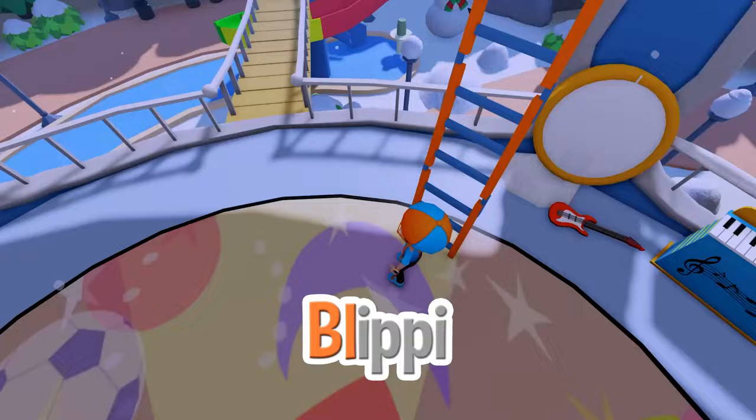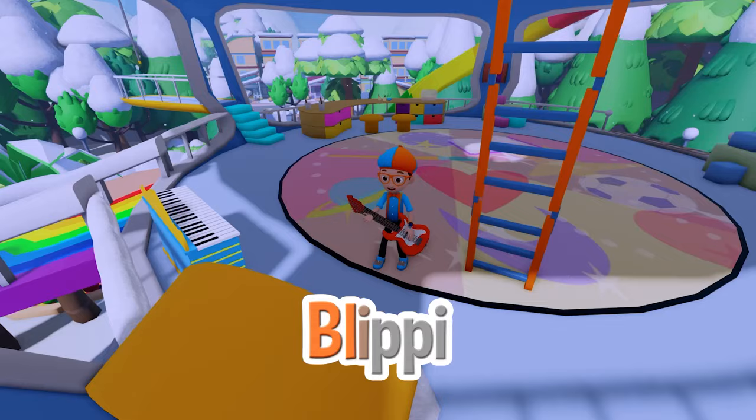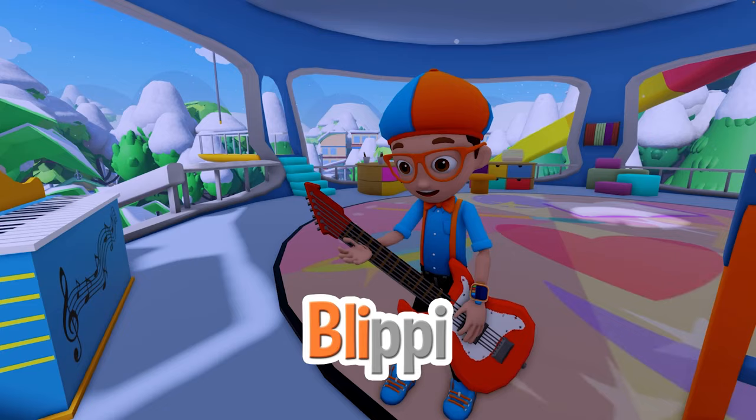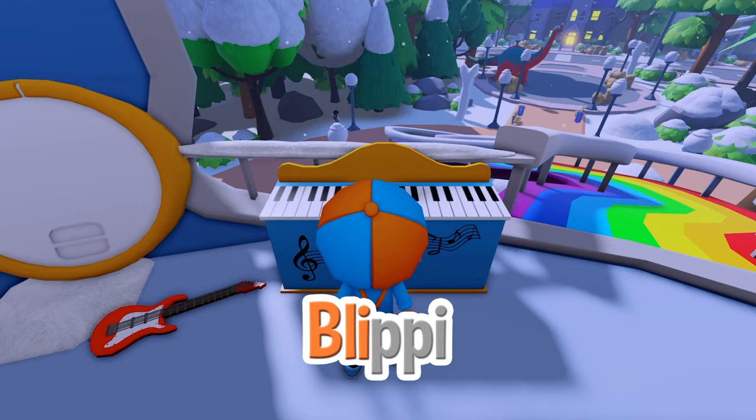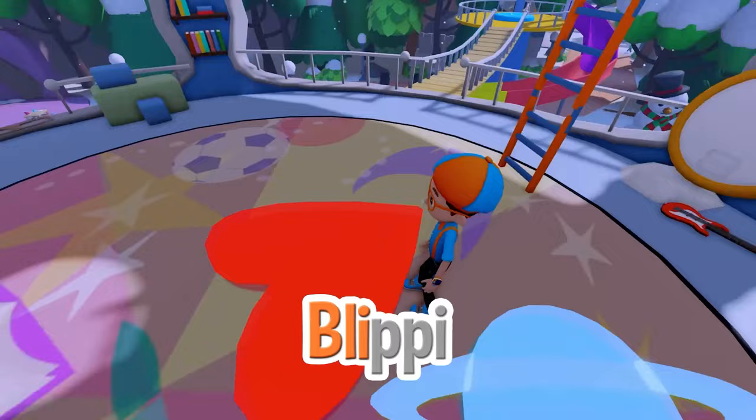Instruments. That word starts with I. And look, we have some here. Whoa, check out this guitar. That's silly. Yeah, guitar starts with the letter G. Whoa, and there's a drum and a piano. Yeah, we did it. But now we need to find the next letter.